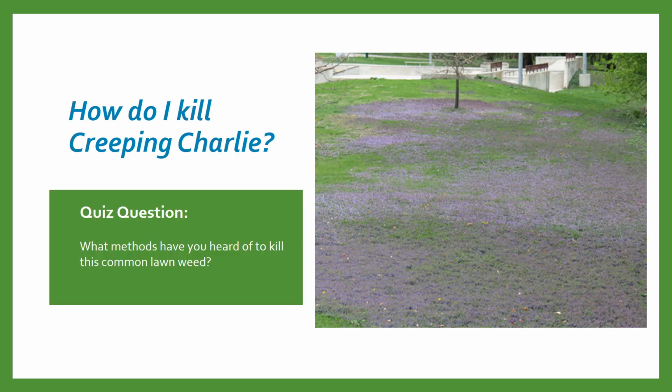So how do you get rid of it? There are lots of kind of homespun methods that I have heard to control the spread of this very common weed. Take a moment now and consider and talk to those around you what methods you've heard to kill Creeping Charlie. If you need to, you can pause this recording and then come back.